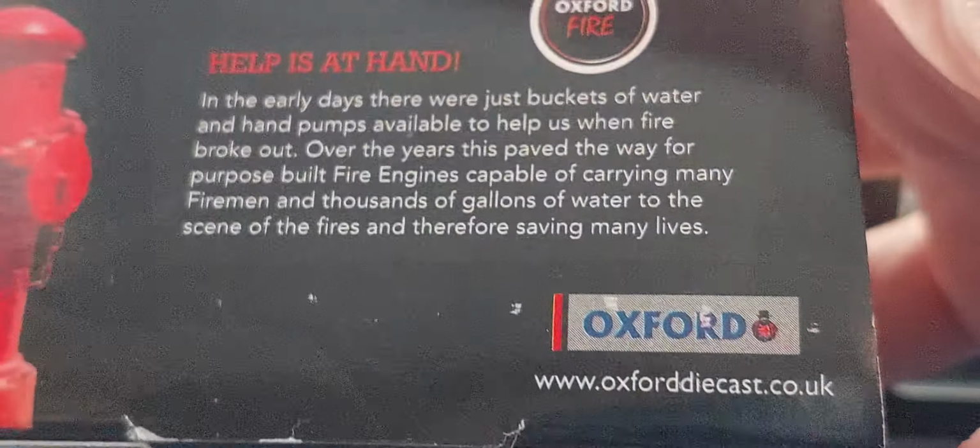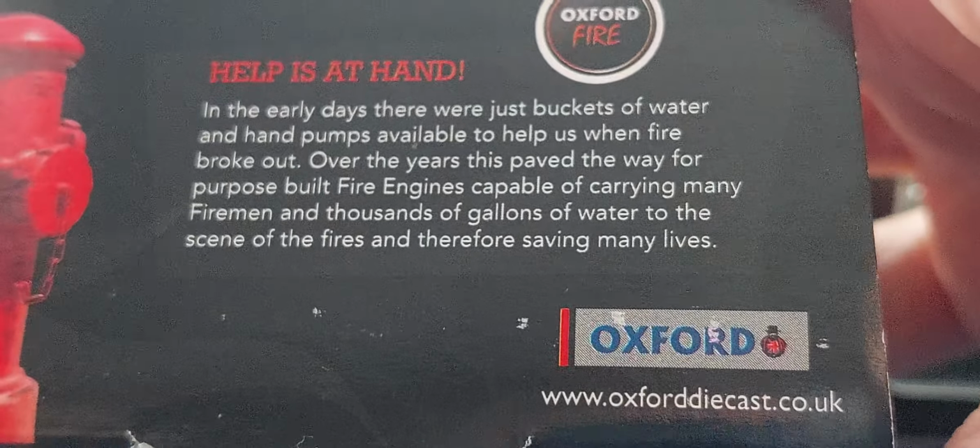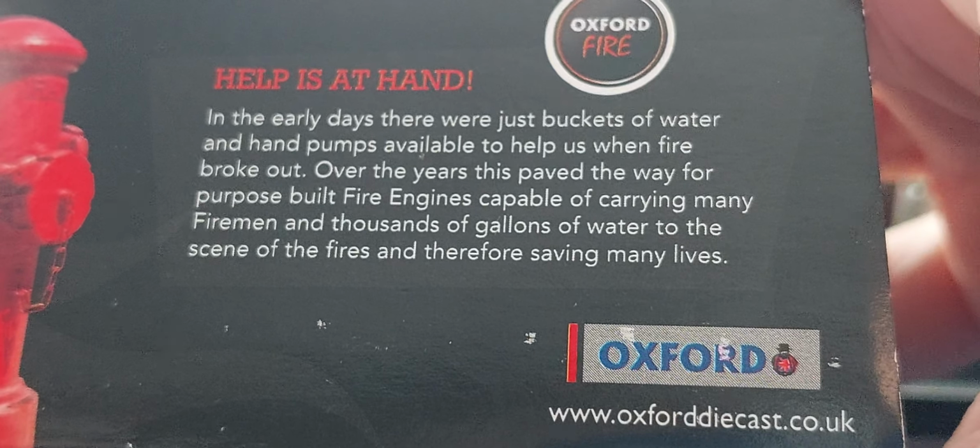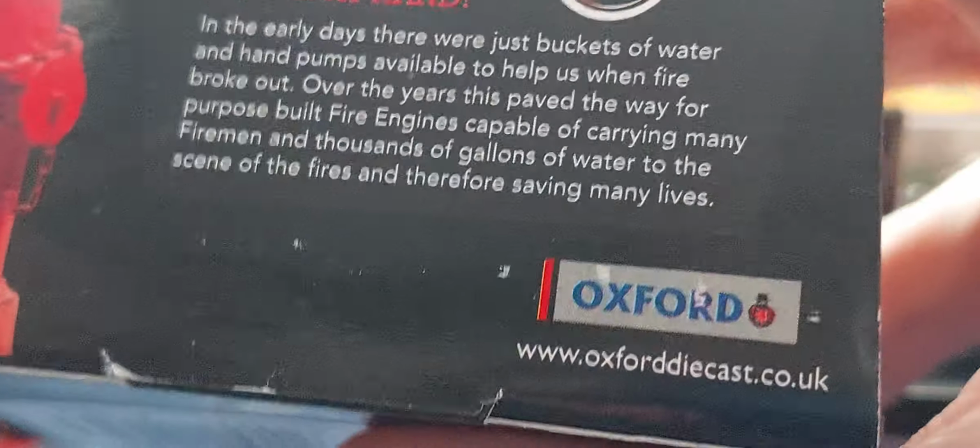I'm going to stop you there. Firefighters, because everyone's sexy nowadays. Carrying gallons of water to the scene of fires and therefore saving many lives. Oxford IQS.